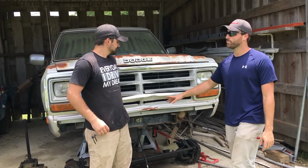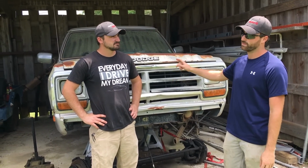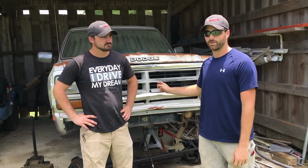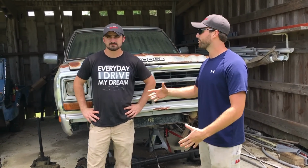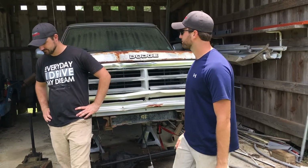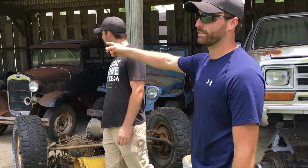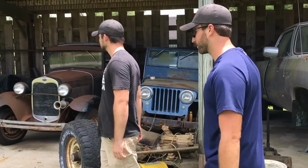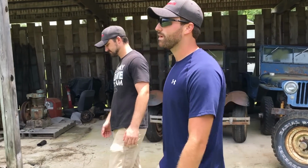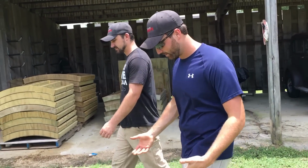Right now we're doing 1-ton axles, and the only thing holding this back at the moment is I'm looking for a transmission for it, which are expensive and hard to find. You can get them all day long if you want to spend thousands of dollars, but I'm looking for a good deal on one of those. And the motor's already rebuilt, ready to go in this truck, so that one's going to be probably pretty soon on the channel.